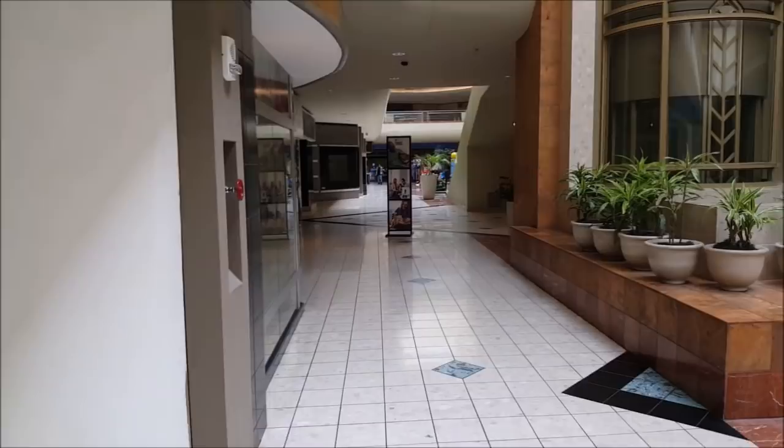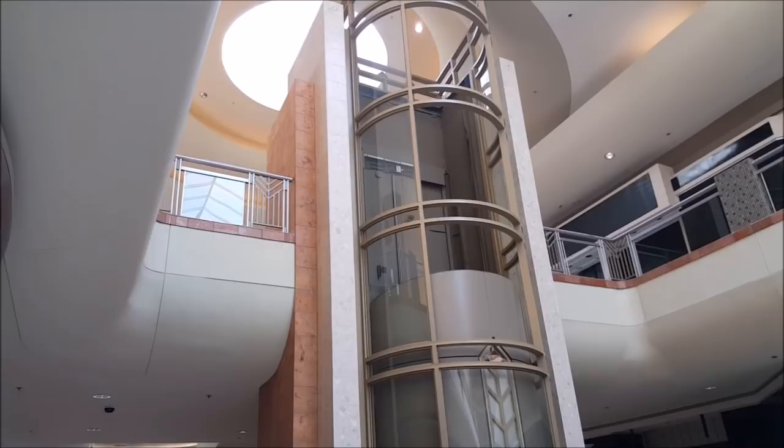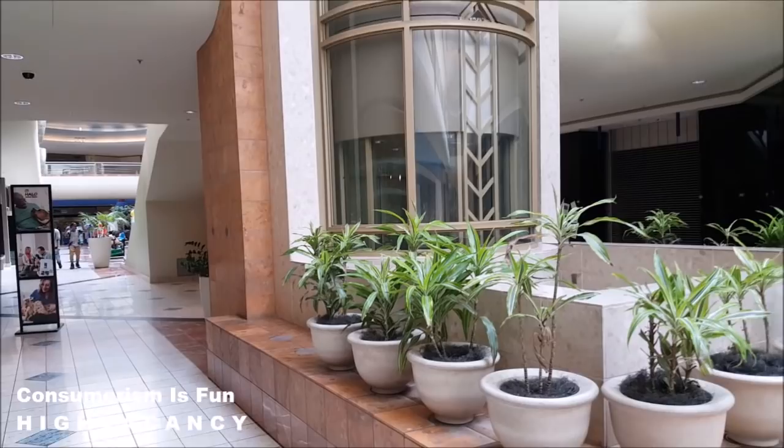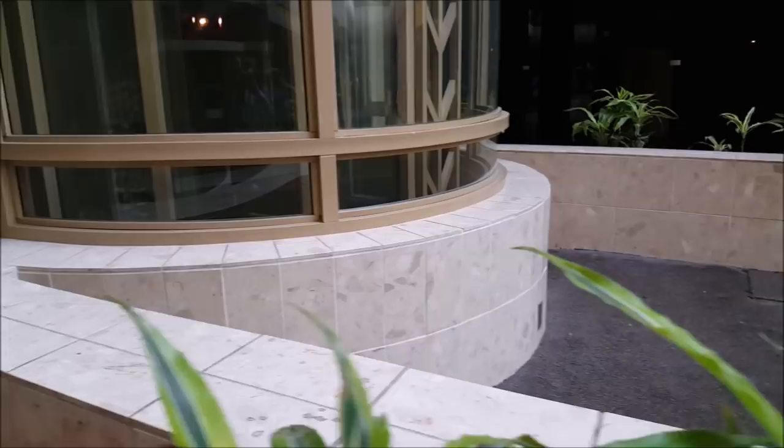And here we've got this really cool old-school looking elevator, which we'll have a closer look at the inside of later on in the video. And it looks like this may have been like a fountain at some time, and then they've kind of changed it over to like a planter area, but it looks like there's a drain and stuff there in the middle.